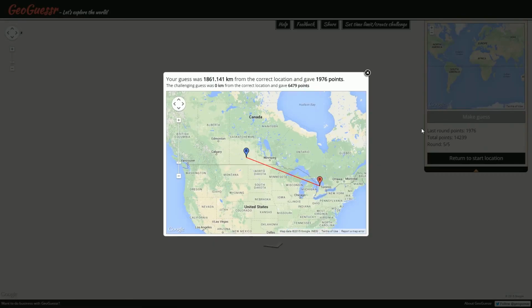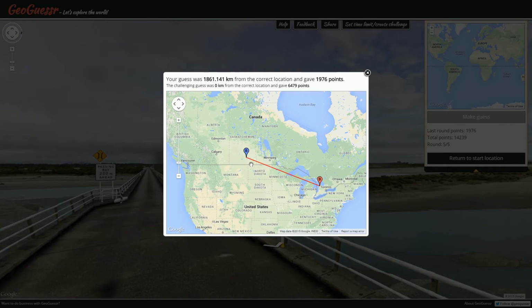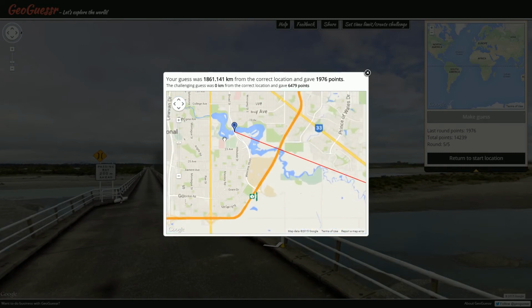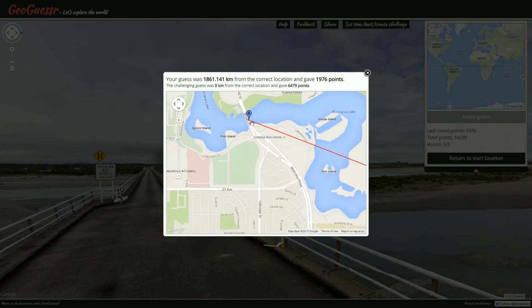So let's make the guess, and the answer was Saskatchewan. I never would have guessed that. In Regina, there's the lake. I didn't see anything that would point to that. Yep, I didn't see anything that told me we were in Saskatchewan.